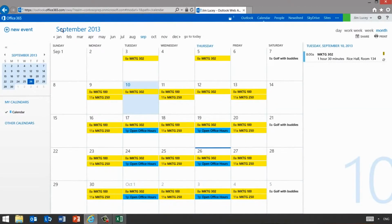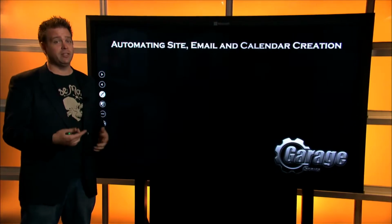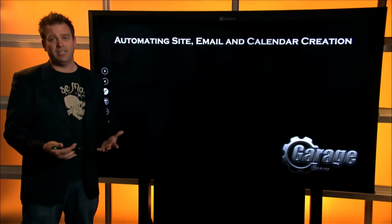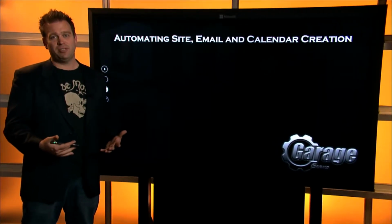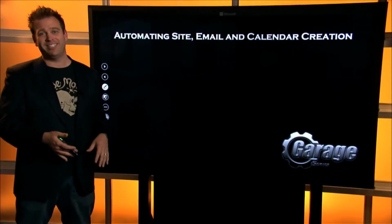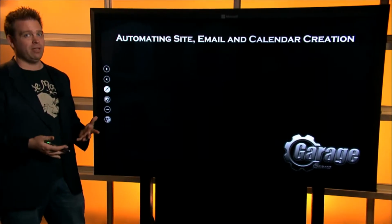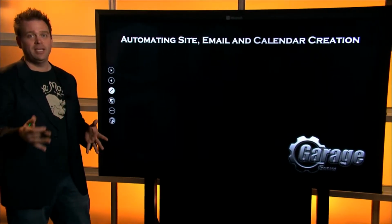And this can all be automated, right, Jeremy? Right, so all of that looked pretty easy from Jim's perspective in terms of getting those sites set up, but if you're in IT, you really want to automate as much as you can, because while Jim's only one man, he might have 999 other colleagues that need to set up the same types of sites and also create those same emails and calendar items for everybody in their courses.